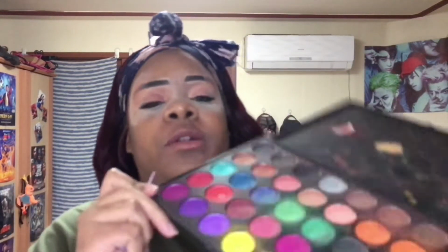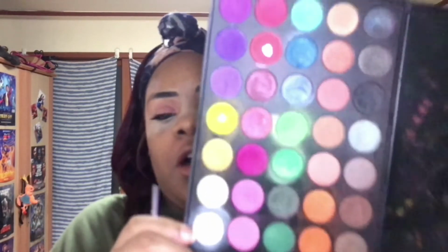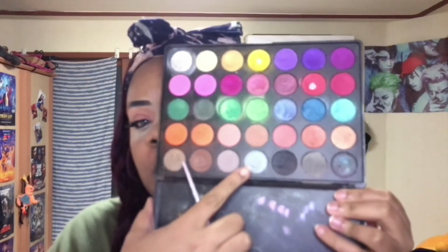So we're going to stop right there. Like, let me be great. On to the eyes, which I'm going to be going into the Morphe 35U, one of my favorites. My white is gone. And I'm going to first go into this silver, oh my word.